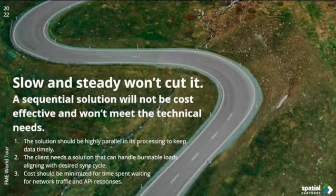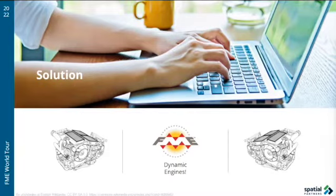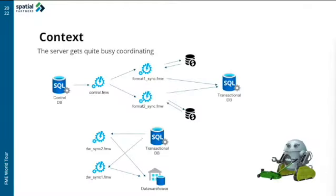And also cost, really preferably, particularly to compete with other possible more bespoke solutions, should be minimized for any time spent just waiting for network traffic and API responses, because that's not really adding value if it's just sitting there waiting. So the real solution is dynamic engines. And this allows us to basically rev up the server whenever needed to be able to get the data processing done on demand.